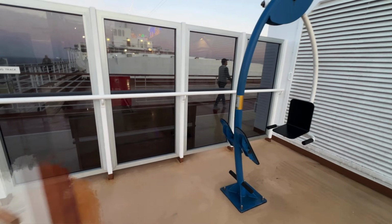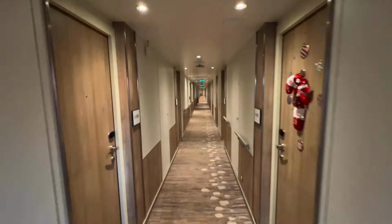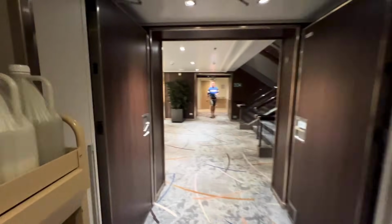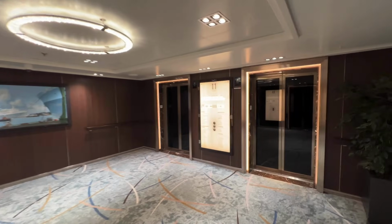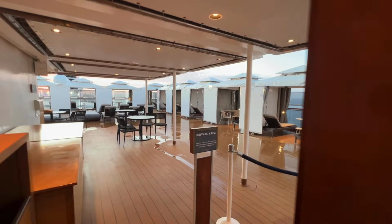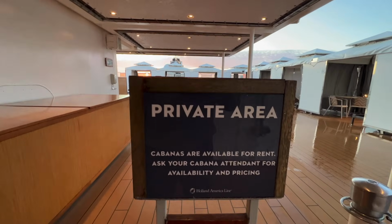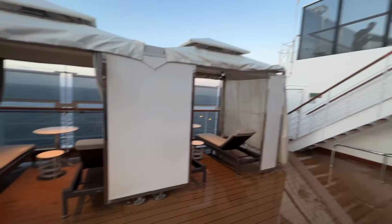Let's get inside on deck 11 forward. We've got the cabins. And then here we're going to go up to deck 12. On deck 12 forward, you're going to find the retreat. Now, the retreat is kind of an area that you can rent these cabanas. I don't know how much. It is a private area. But of course, we're going to take a look at it anyway.